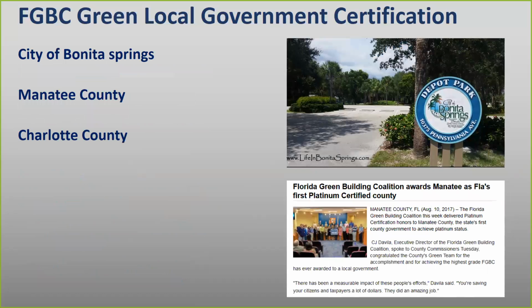These are some examples of communities that have certifications. City of Bonita Springs has a green local government certification. Manatee County has a certification, and so there's Charlotte. I worked pretty closely with the agent in the City of Bonita Springs. There were 19 evaluations. 13 of those sites were recognized as FFL. The agent spent a lot of time reviewing those properties, suggesting changes, and going back and re-evaluating. So that one was pretty time consuming.